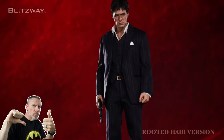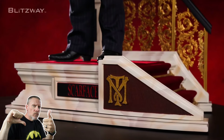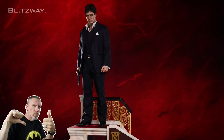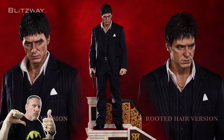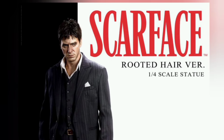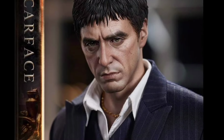But I think from top to bottom, Blitzway has done a really great job here capturing Scarface and that 80s feel, especially with the base and that red velvet material with the staircase, the red and gold. It really captures that early 80s vibe. And man, if you watch that movie, does it get more 80s than that, really? It's just really fun. Again, the rooted hair version is obviously more expensive, but I personally think the regular is just fine. And again, it's a lot cheaper, which is great.